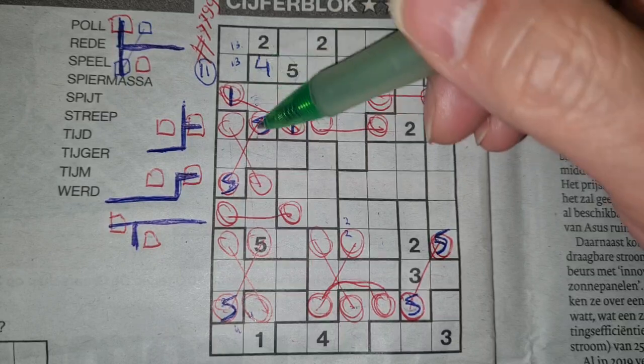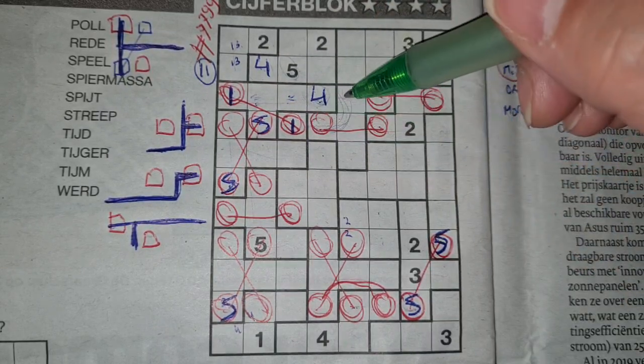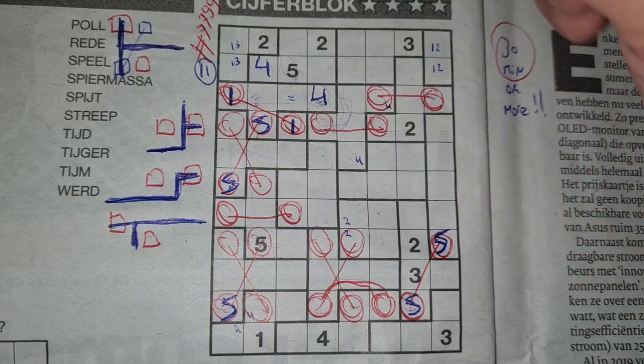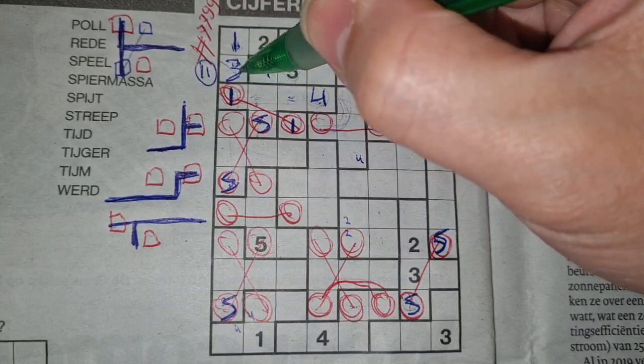So 1 box left for the 4 in this area should be there. These 3 boxes, so out of 4 can be a 4. So the 4 could be here, could be there. 1 and a 3. We have a 1 now, so no 1 there. 1 should be here. And a 3 goes there.